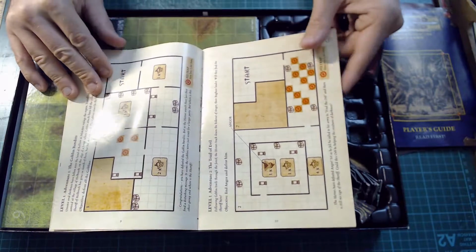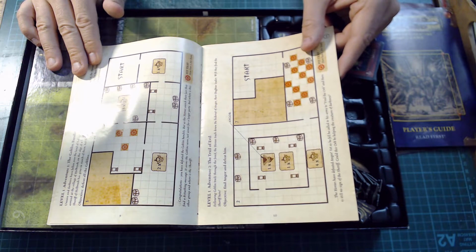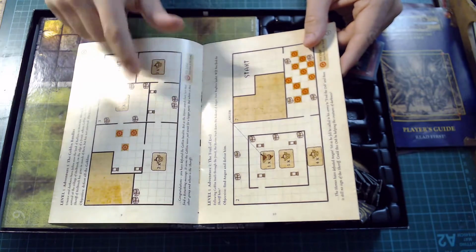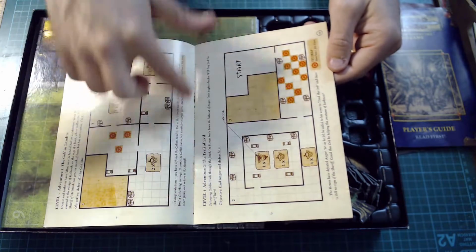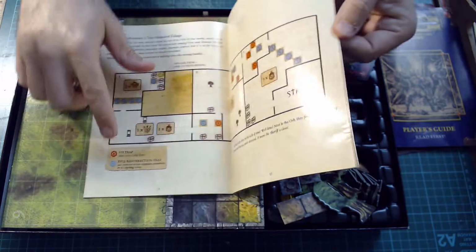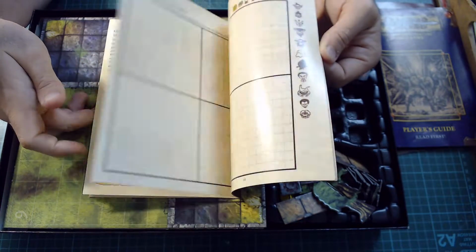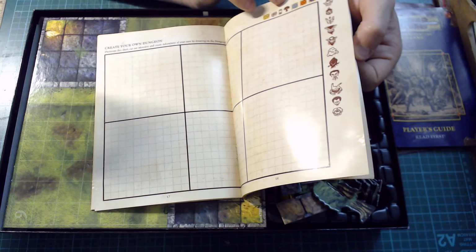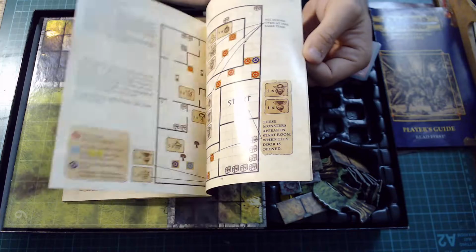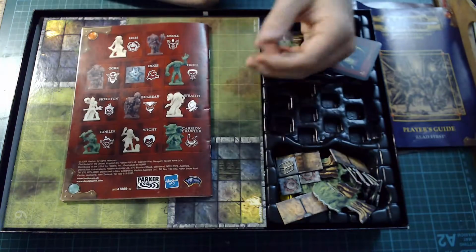Now these are maps that look much like Heroquest, really. They have symbols for the monsters, symbols for the items, a bit about the quest, and then a bit at the bottom for when they've completed. And symbols for what happens if they trigger things, much like you see in Heroquest. Blank map there to make your own. Photocopy this, I guess, if you want to. Nowadays, scan and print, I guess. Effectively, this book is just the quests, which is cool.